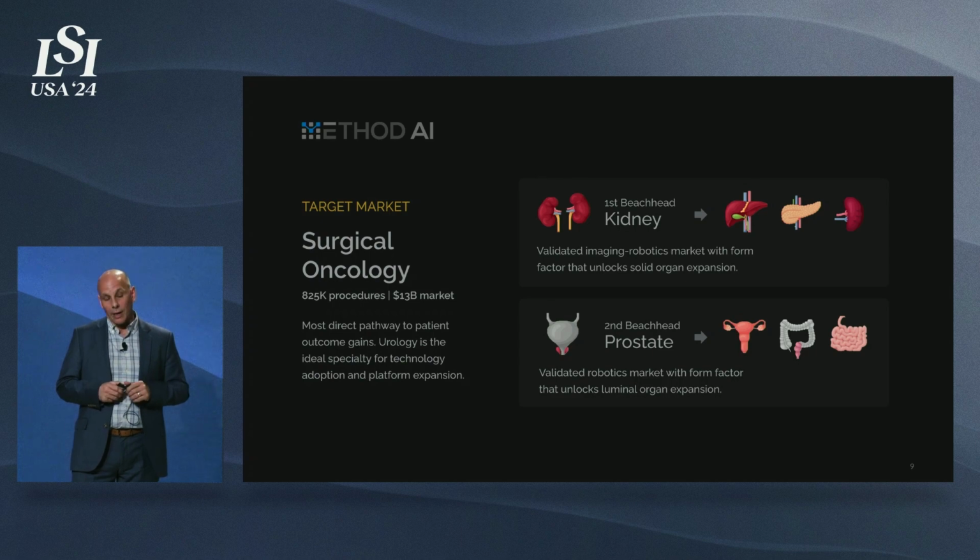Surgical oncology is a really nice market because we get to that patient outcome of cancer-free survival, roughly 1 million procedures, a $13 billion reimbursement market. But it provides a nice opportunity for platform expansion. The imaging device I showed earlier is purpose-built for the kidney, but more specifically, it's purpose-built for solid organs. We intend to pivot it from the kidney to the liver.